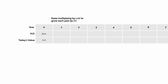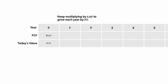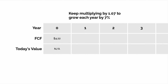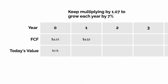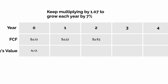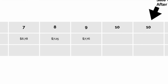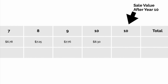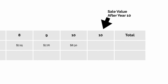Let's grow our trailing 12-month free cash flow per share by 7% over the next 10 years like this. Year 0, we put the TTM FCF per share of 422 to get year 1. We multiply 422 by 1.07 and get 452. Then we take 452 and multiply it by 1.07, and so on and so on for all 10 years. Now we can multiply our 10-year FCF per share value by the multiple of 10, because remember, we are assuming that we would sell the business at that time for a multiple of 10, and this gives us 8301.